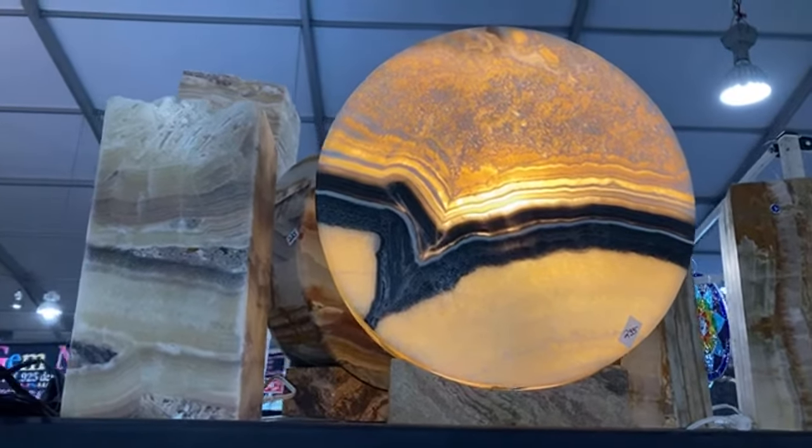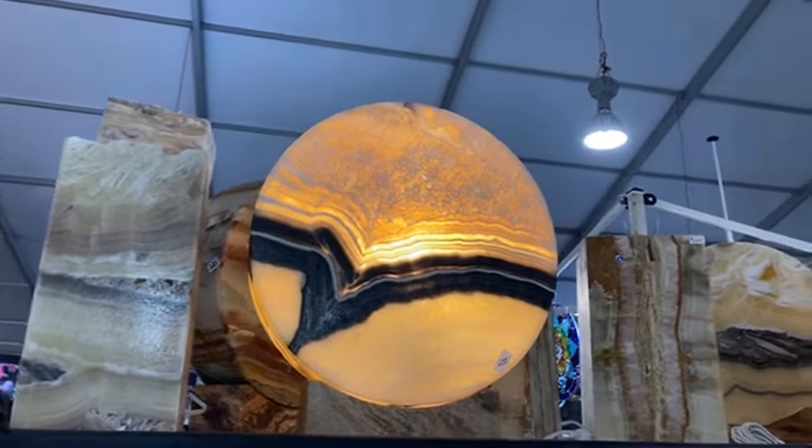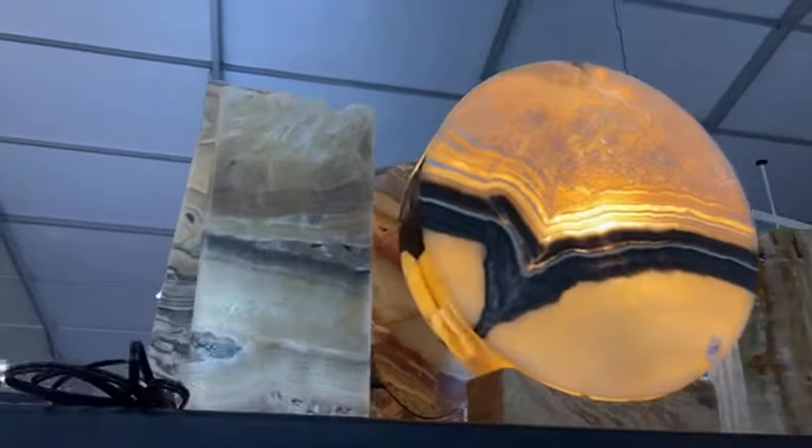Looking for some faceting grade amethyst. Maybe not so much this venue. No, that's going to be at the hotel. Yeah, the hotel strips for sure.